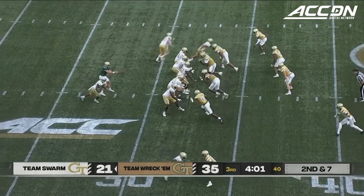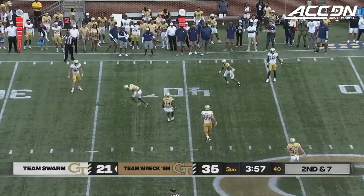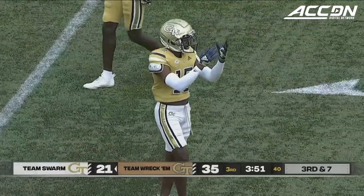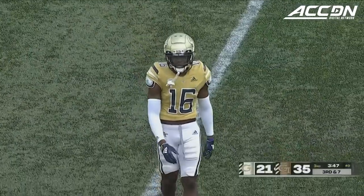Three different transfers at the linebacker spot trying to fill that void for Georgia Tech this season. Aiden Simo in at QB now for Georgia Tech. KJ Wallace is a guy who could be in the NFL in the future, and we've seen why today.